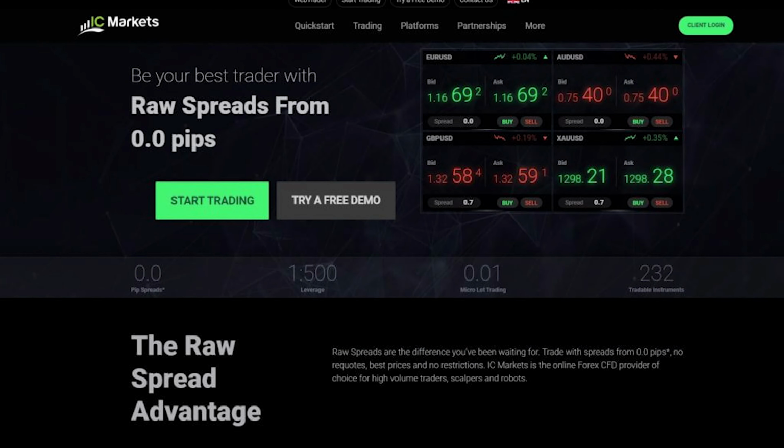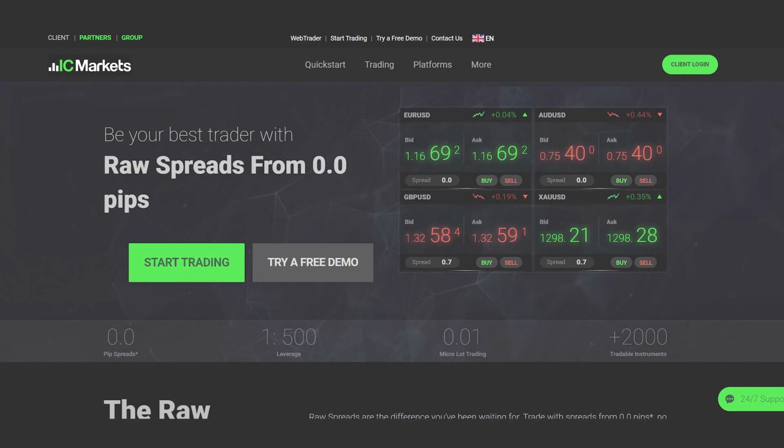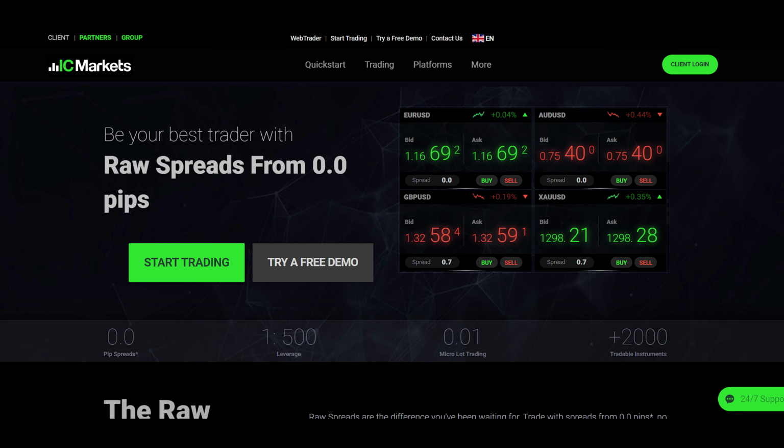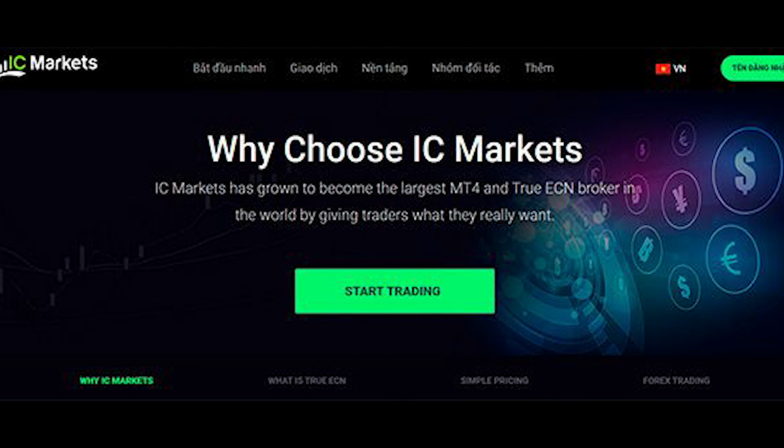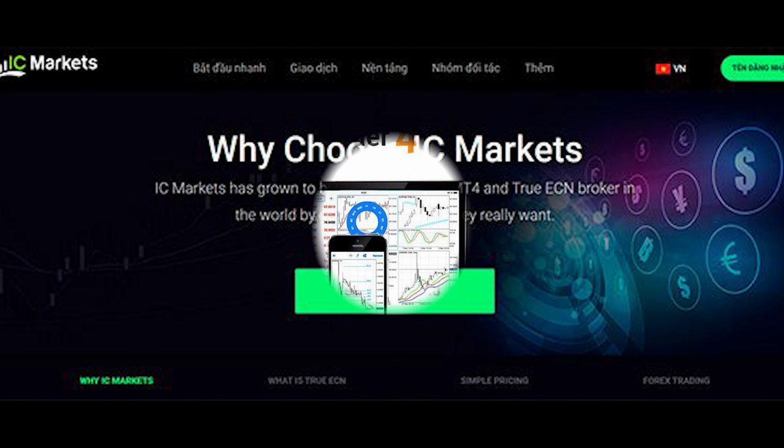They are regulated by the Australian Securities and Investments Commission, ASIC, which is one of the most reputable financial regulators in the world. icmarkets also has a license from the Cyprus Securities and Exchange Commission, CSEC, which allows them to operate in the European Union.